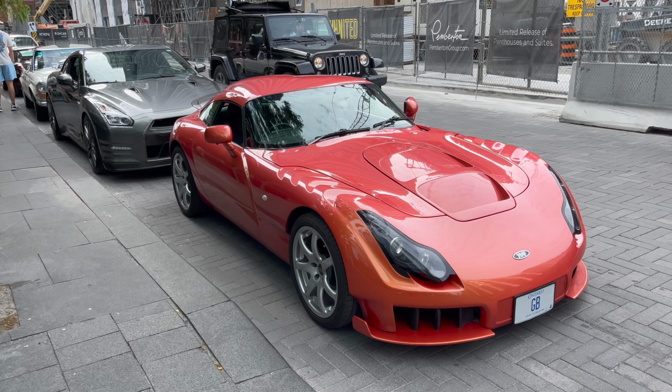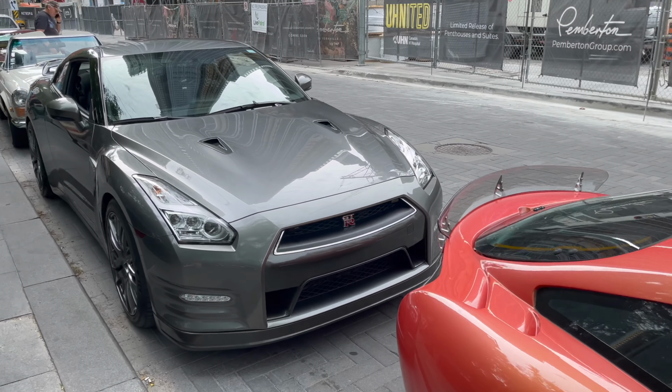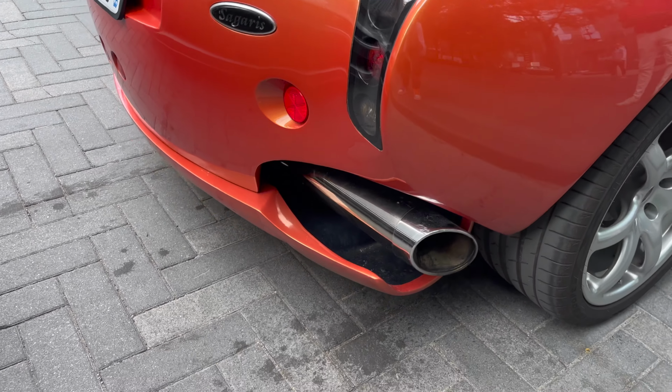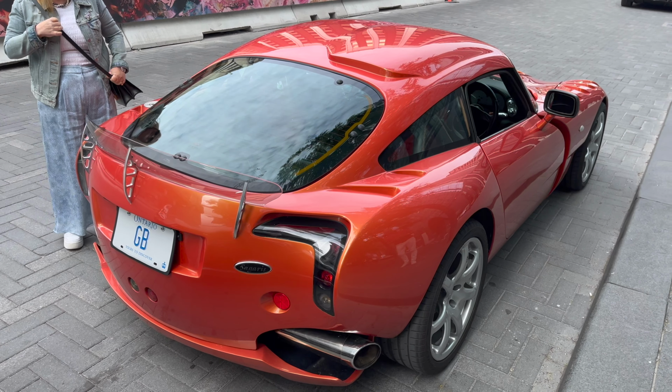But obviously, TVRs are known for their crazy design, and it's pretty evident here. There's stuff going all over the place. The big louvers, the interesting gills down there in the front. The headlights obviously are quite interesting. My favorite part is the back, though. Just this sort of duckbill wing, and it's see-through too. And have a look at the exhaust as well. Side exits from the back. You'd never ever see that. Interesting light design, but TVRs are quite special. And they're very unique, so I absolutely love seeing that.